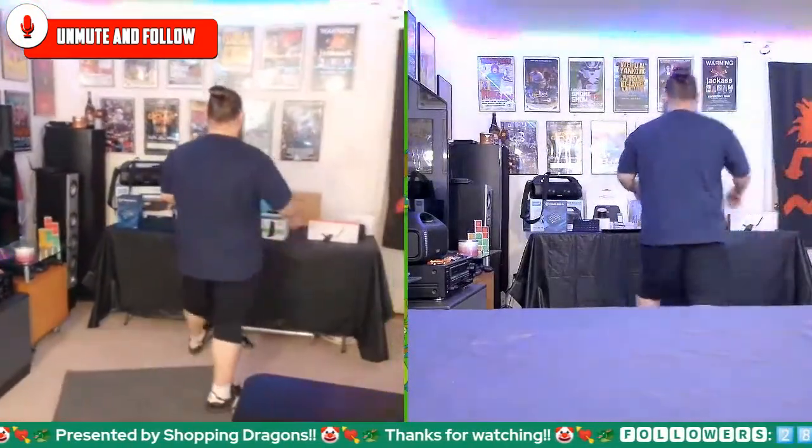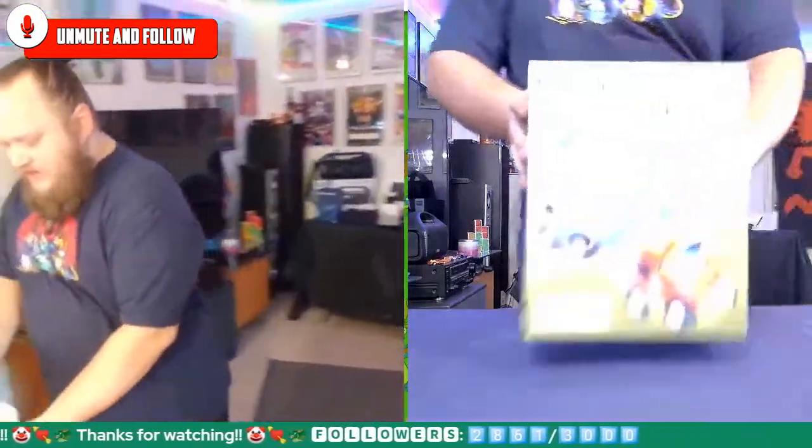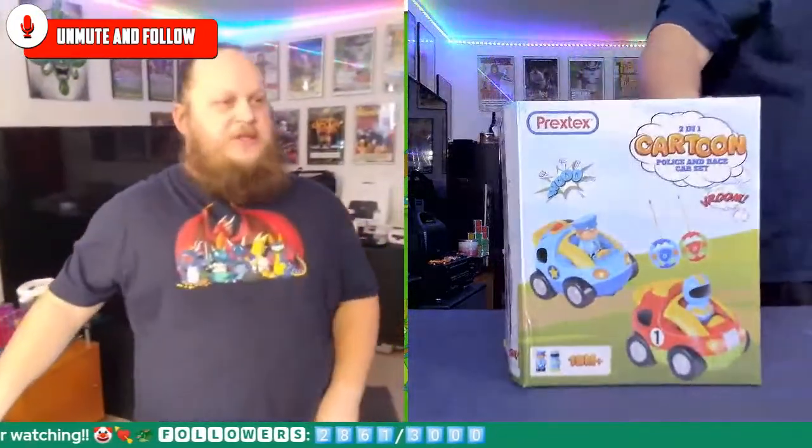Okay, now let's keep it moving. We are talking race cars next. This is the Prextex 2-in-1 Cartoon Police and Race Car Set.